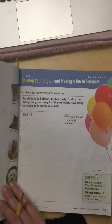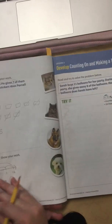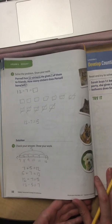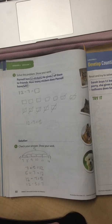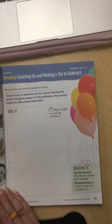What I want you guys to do for your homework, you are going to take a picture of both page 31 and page 32, so I know that you are following along. You're going to submit that under the star. And today, friends, we have 2 assignments. The one that we just did together as a class, you're going to take a picture and send it in to me. And then you're going to have this one.